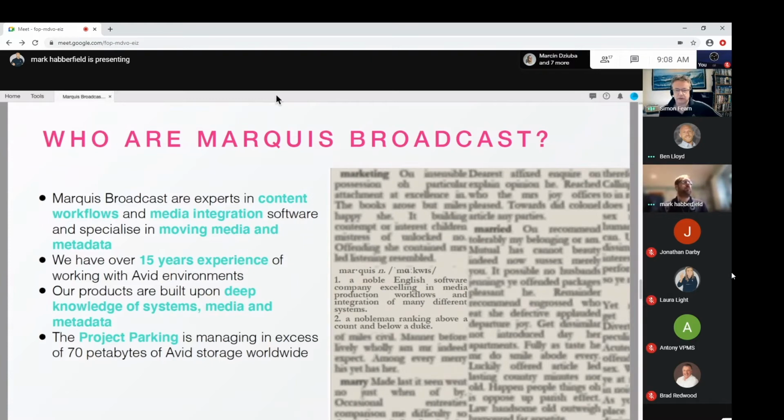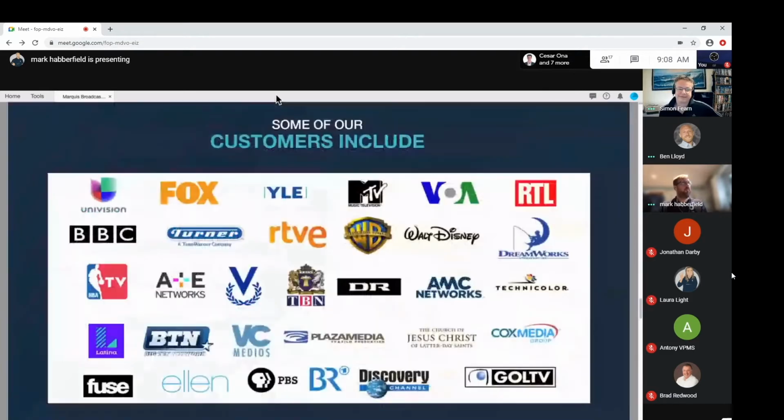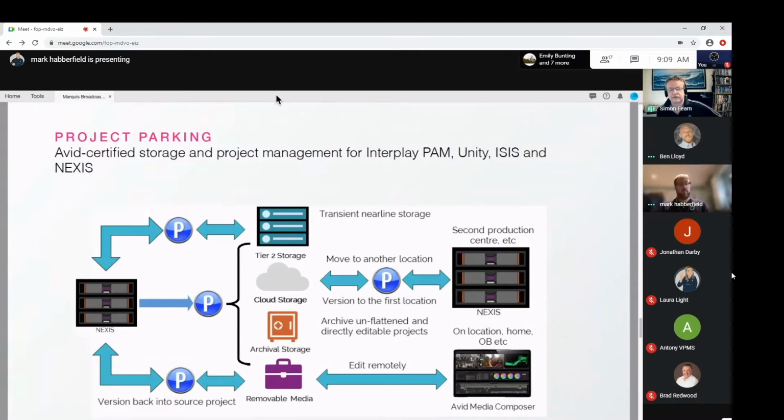Today, I'm really going to be focusing on Project Parking, which is a tool within the Avid world. And it's now been going for many years. And as we say here, we now know that we're managing well over 70 petabytes worth of Avid storage worldwide. It's the kind of base we have for the worldwide business within Project Parking. Go to the next slide, please. And we're spread across many customers, as I say, worldwide. A lot of these customers are using Project Parking. Some are using our integration products, but we have a very large customer base, all using these very mature and very well-used products. Next slide, please.